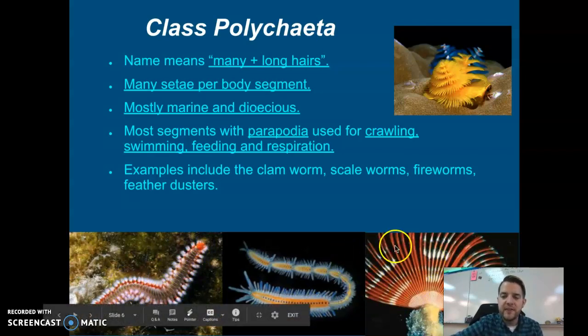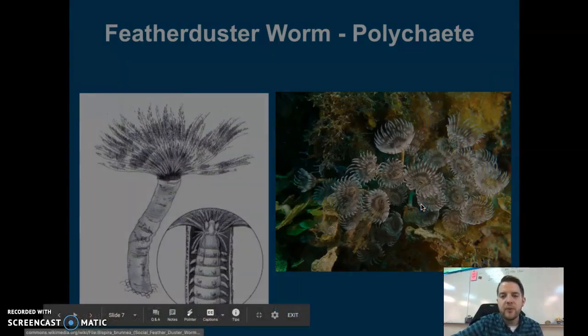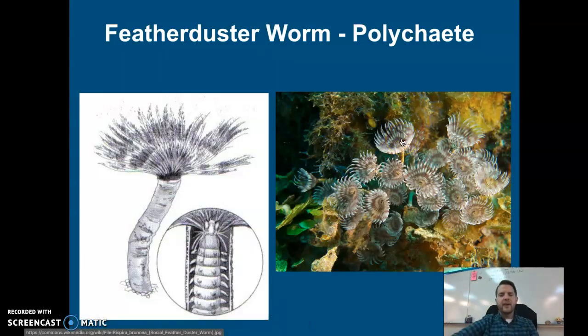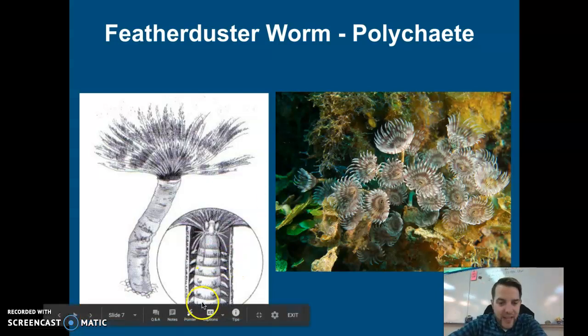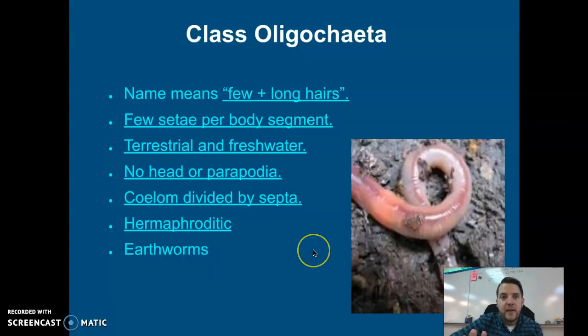Feather dusters, this is not necessarily their segment. This is part of their head, but their body is segmented in their tube. So feather duster worms are unique in that they are similar to cnidarians in that they have these modified portions of their head that capture food in the water column, and then they use that to pull it down into their mouth. But inside their tube, they are segmented. They have parapodia. They have setae. So that's why they're polychaete worms.